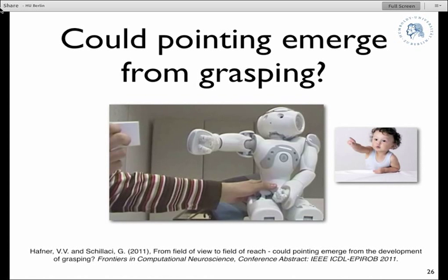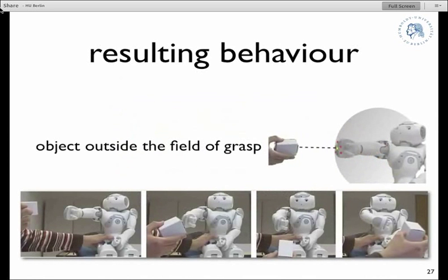And we did a similar experiment here with our humanoid robots. So we trained the robot. The robot learned the sensorimotor mapping by doing this body babbling, and then we put an object in front of the robot, but outside its field of reach. And of course, what was the robot doing? The resulting behavior was the robot was pointing at that object. And of course, there's a very simple explanation for that, but it could be shown with a very simple experiment that this was the emergent behavior.